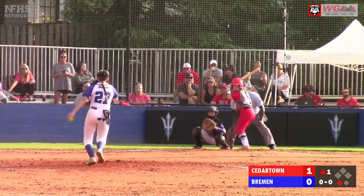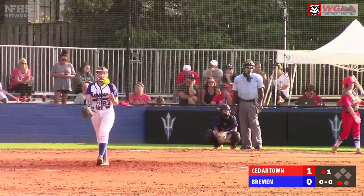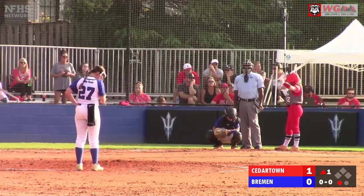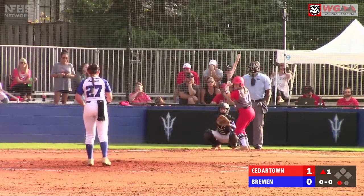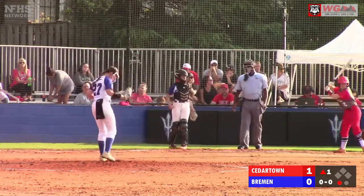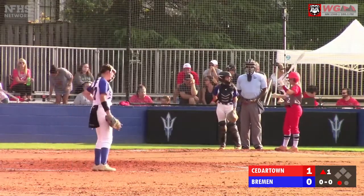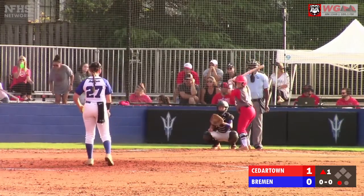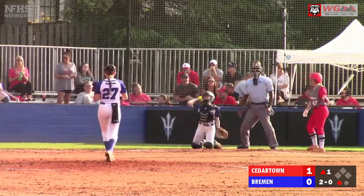Looks like we have our center field camera working again, thanks to Andrew Carter, our technical wizard, among many things. Kaylee takes that first pitch outside for ball 1. Pitch on the way. That one's in the dirt, ball 2. For those that don't know, Andrew not only broadcasts these games, but he's working the cameras. He's working all of the graphics that you see on the video. He's also working the soundboard. And he drove us here. What do I do? Not a lot.